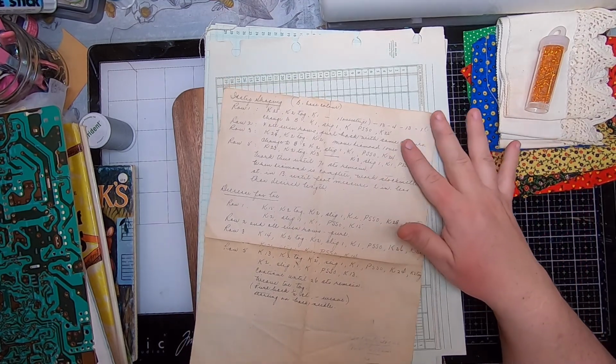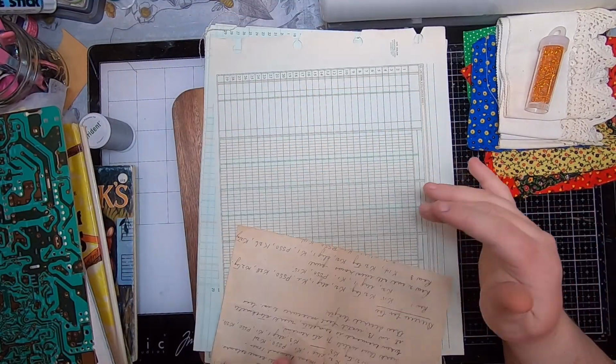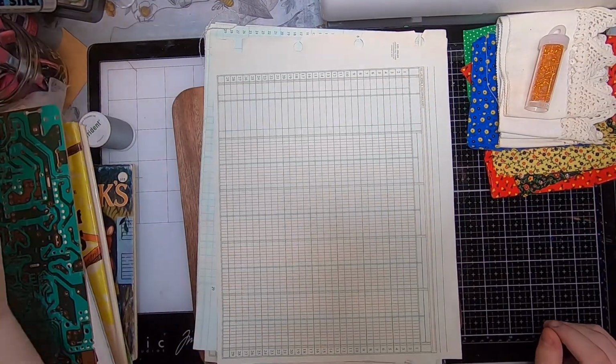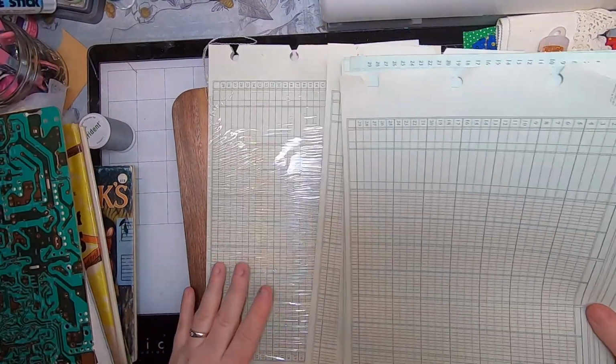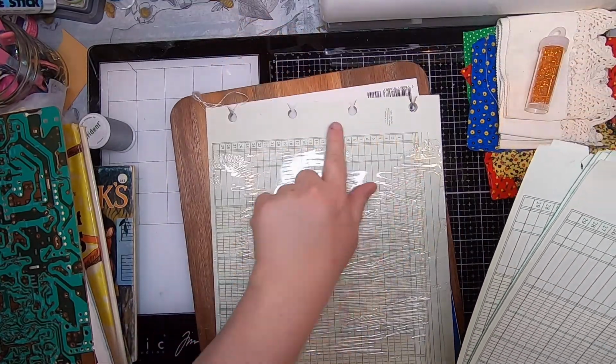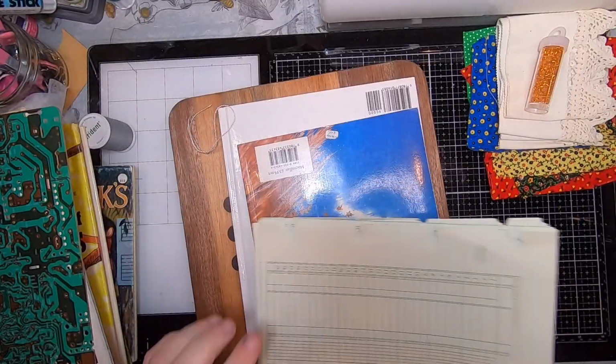I love the writing though. Like this handwriting is beautiful. So that's what I picked it up for, was really to collage with it. But I might scan it as well. It's really nice. Then I found some old ledger, and it's cool. It's got these nice big four holes that are punched.